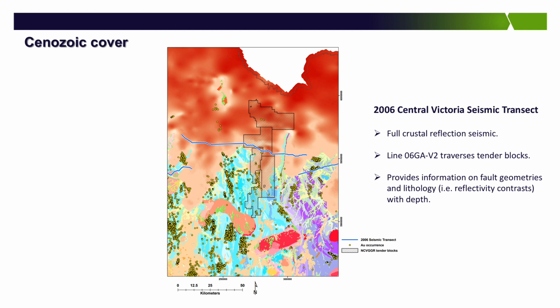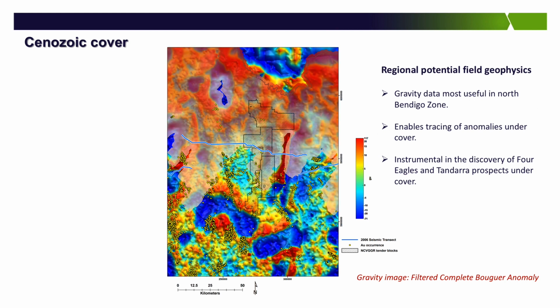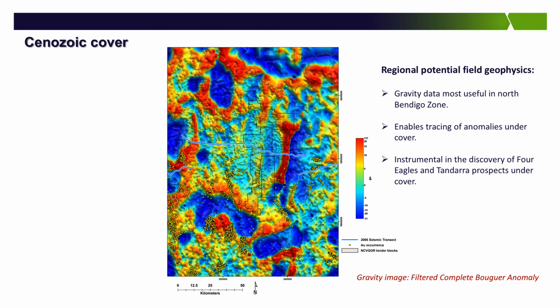So how do we extend that information that we glean from the seismic and from the mapping up into the north? Well, we can use geophysics, potential field geophysics, to do that. And as you can see, when we strip away the Murray Basin cover, those structures, which are highlighted by the anomalies in this case some filtered gravity, we can extend those to the north. And we've used this data, or people have used this data to start exploring undercover. And a great example is the Four Eagles and Tandara prospects that were sort of targeted using some of the gravity.